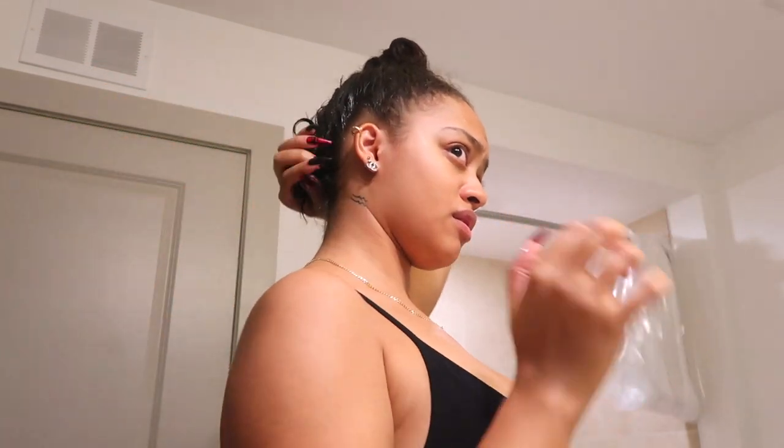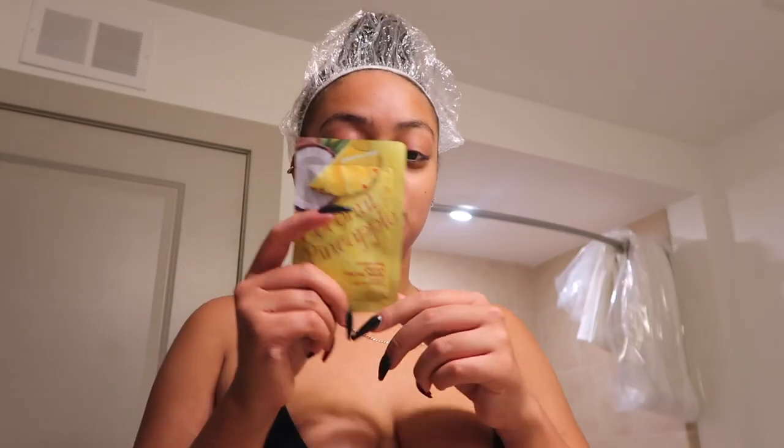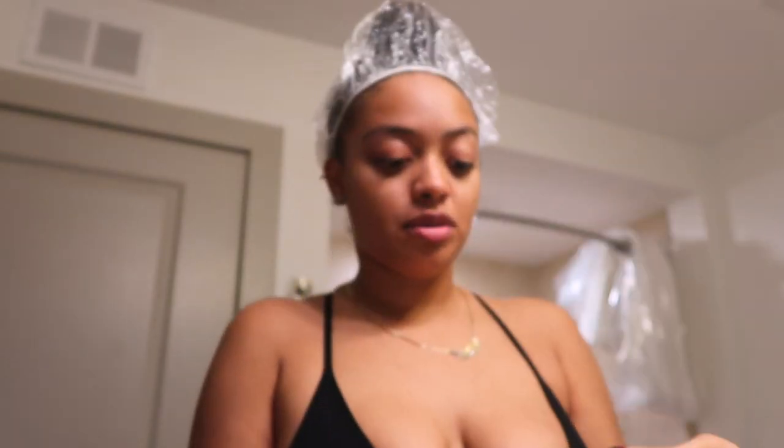I'm gonna put my hair up into a little bun. Bunny bun bun. My scalp is just so dry, I have to be so generous with it. I can already feel the warmth on my scalp and it feels amazing. Can I show you guys, I bought this face mask. It's a coconut and pineapple hydrating facial cream mask. So I'm gonna put this on.